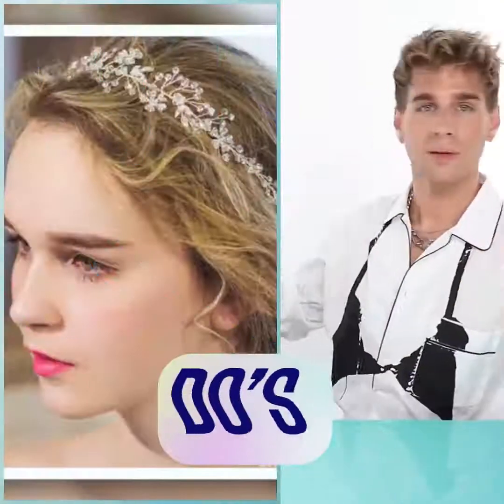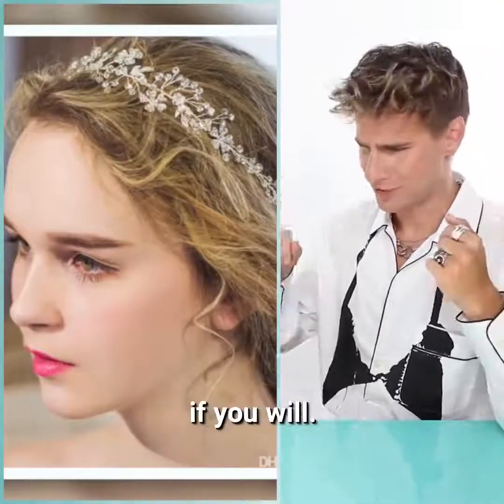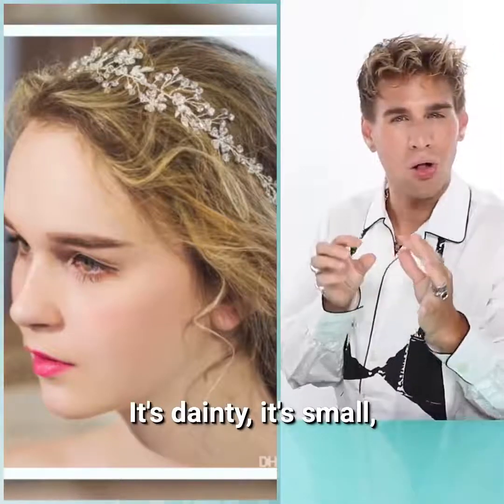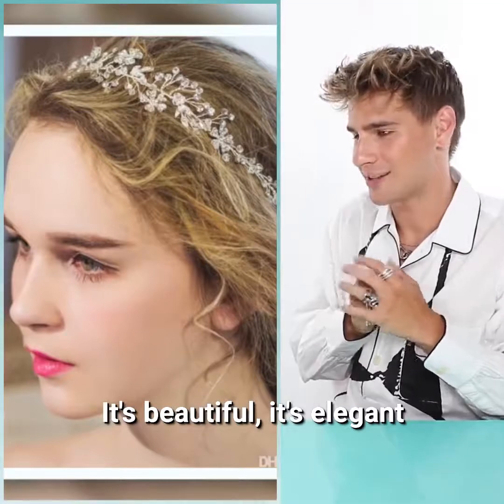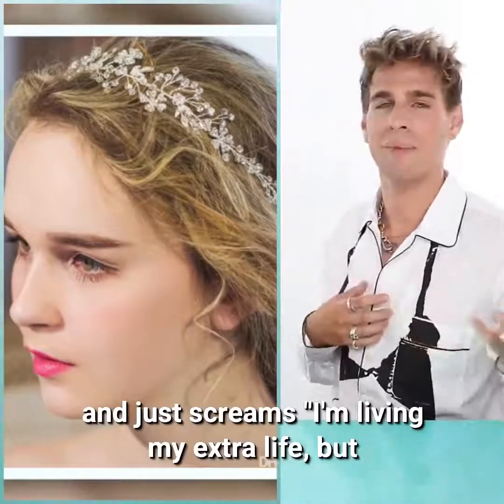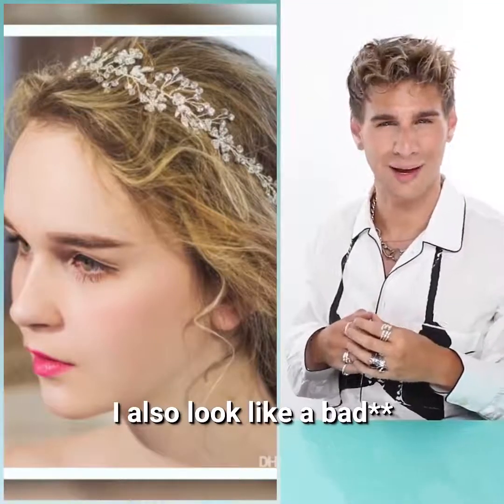The headband. The simple, stylish headband, if you will. It's dainty. It's small. It just adds a little bit of extra oomph to the style. It's beautiful. It's elegant. And just screams, I'm living my extra life, but I also look like a bad who knows fashion.